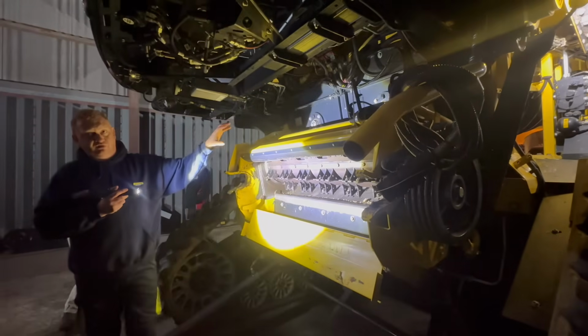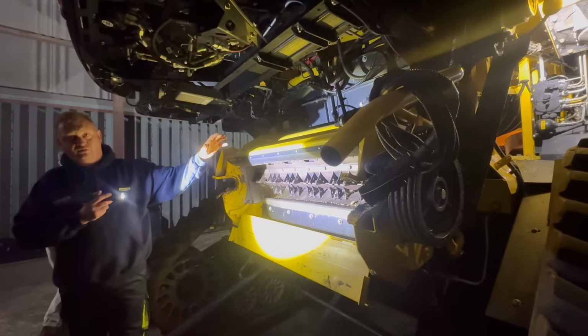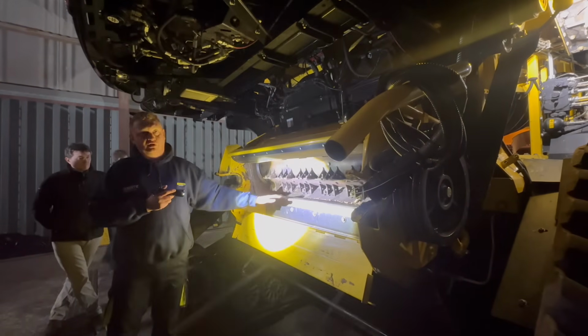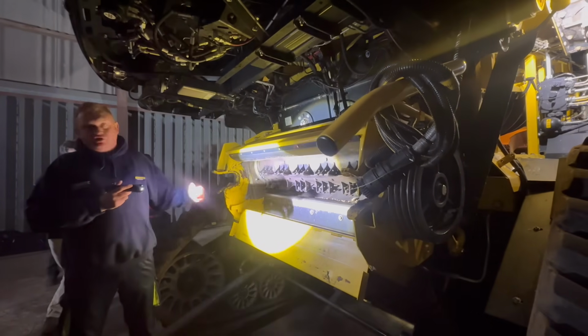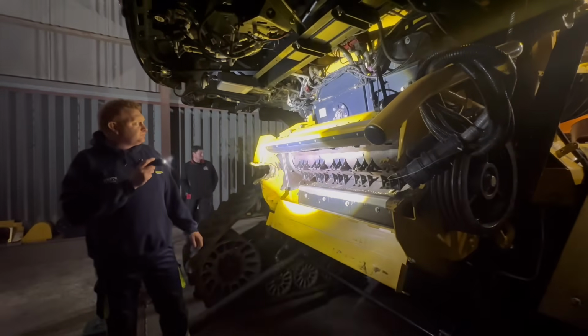So the rotor itself will be transferring the drive out of itself into this, so the speeds will permanently be matched. Whatever speed you have the rotors, this feed roller will be matched in speed, so it'll feed a lot nicer and there won't be any straw breakage from change in direction or travel or speed, which is a big problem with combines.